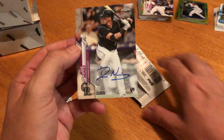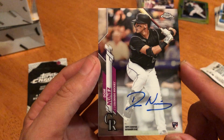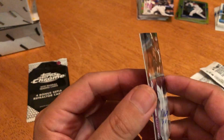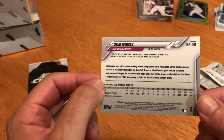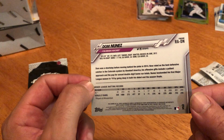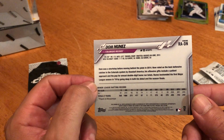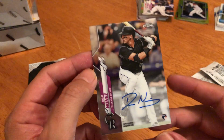Oh, here we go. I got a signed rookie card. We got Dom Nunez of the Colorado Rockies. Topps certified autograph issued card. Dom was a shortstop before moving behind the plate in 2014. Now rated as the best defensive catcher in the Colorado system. His offensive gifts include a patient approach and double-digit home run totals. But I got this signed.